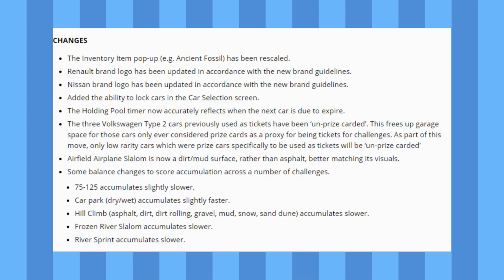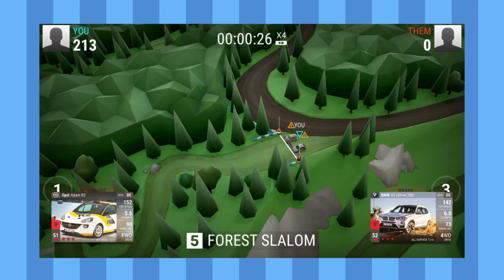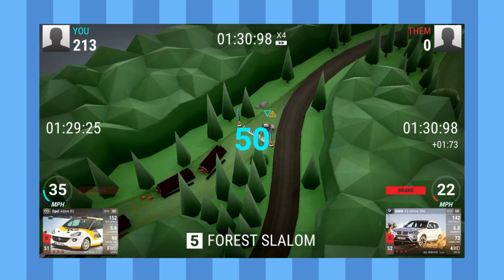There are plenty of modifications coming with this update. Most of them are either UI related or visual changes, such as brand emblem alignment to the most recent version. What is more important is that now you can lock the cars on the car selection screen, and the holding pulse timer is going to be accurate. Thumbs up for this, it's great to finally have them sorted. The point accumulation part will be rather significant. Slowering for some of the tracks is a great step up, as you could say goodbye to many matches if you couldn't perform on these tracks. I'm happy to see it, I cannot wait to give them a try.